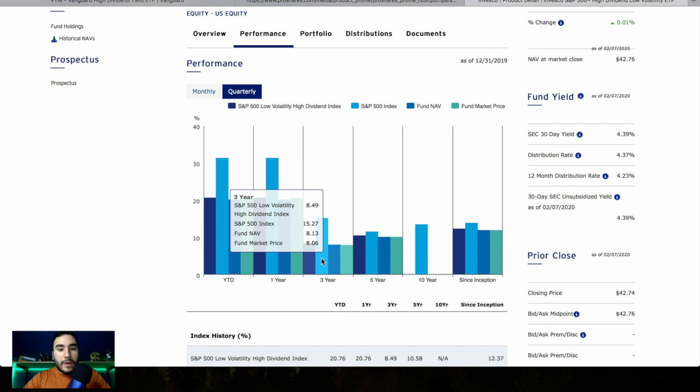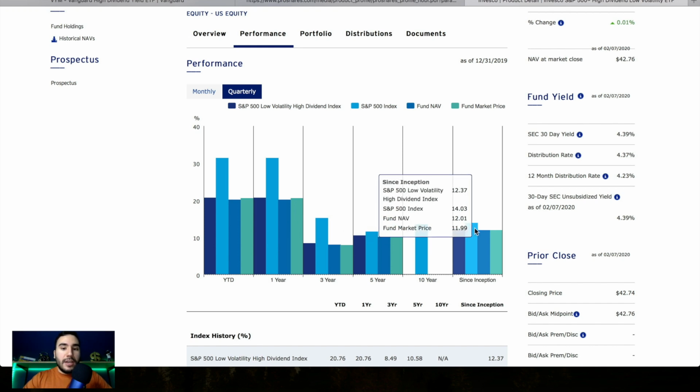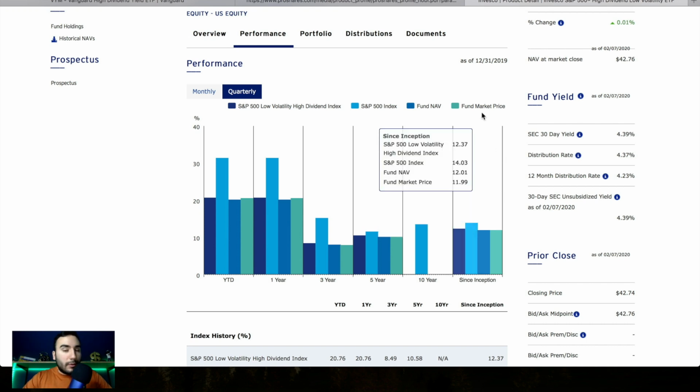3-year performance, S&P around 15%, SPHD around 8.5%. Not bad. 5-year performance, S&P around 11.7%, SPHD around 10.6%. And since the inception, guys, the low volatility SPHD ETF, 12.37% return, with the S&P 500 being around a 14% return. So that is pretty solid there, in my opinion, although we're not beating the S&P with SPHD, having a little bit in there, having that low beta, and low beta meaning that the volatility is less than the market, right?